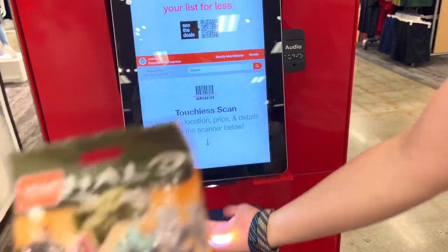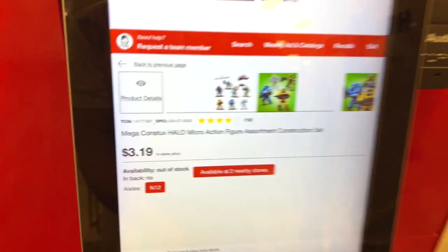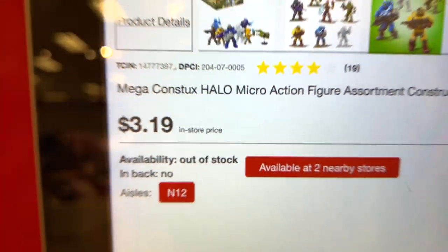Let's go find a scanny thing. Moment of truth. Give me $1. No. Sad day. Out of stock as well, it says.